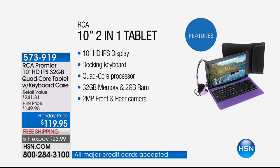10 inch high definition in-plane switching display. If you've checked prices for pads and those sorts of things, they have in-plane switching displays. They are the best displays. You can see them from all angles. Docking keyboard, which really turns this into your mini laptop. Quad core processor, that's what our best computers have. This is a really big deal, you guys.